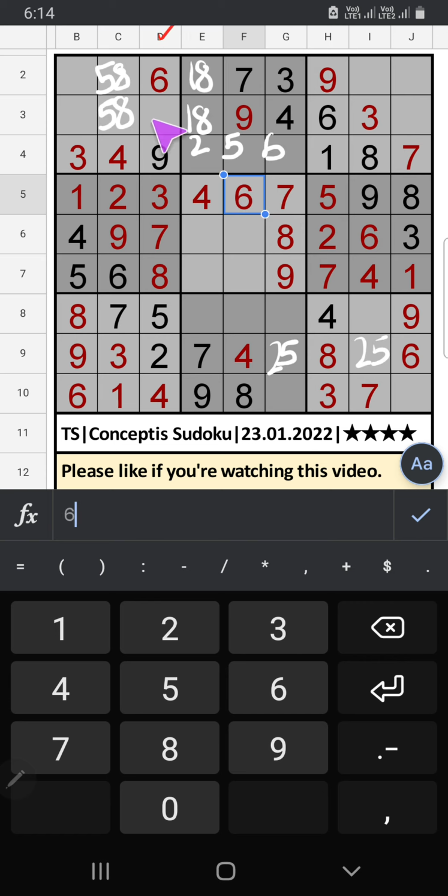Column D only 1 number is remaining, 1 is confirmed here. Then since 1 is here, 7 can't come in this cell. Then 1 is confirmed here. Then 8 is here. Third row we have 8. So 8 can't come in this cell. 8 is confirmed here. Then 5 is here.